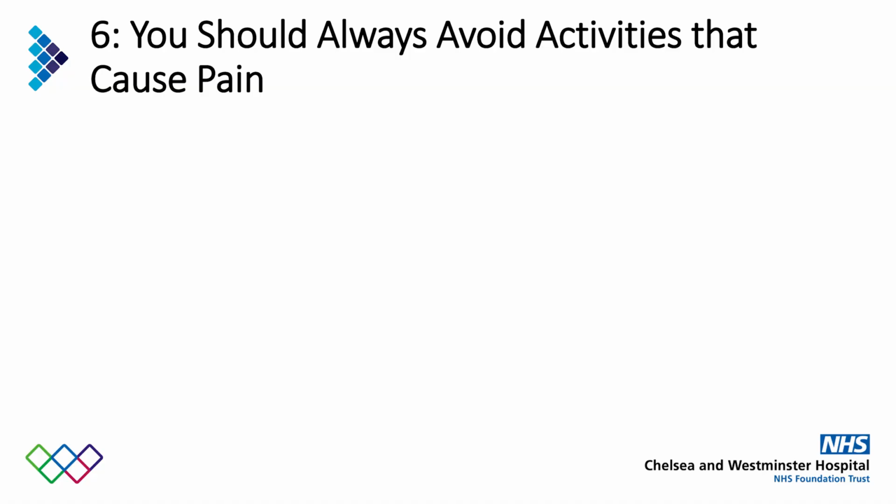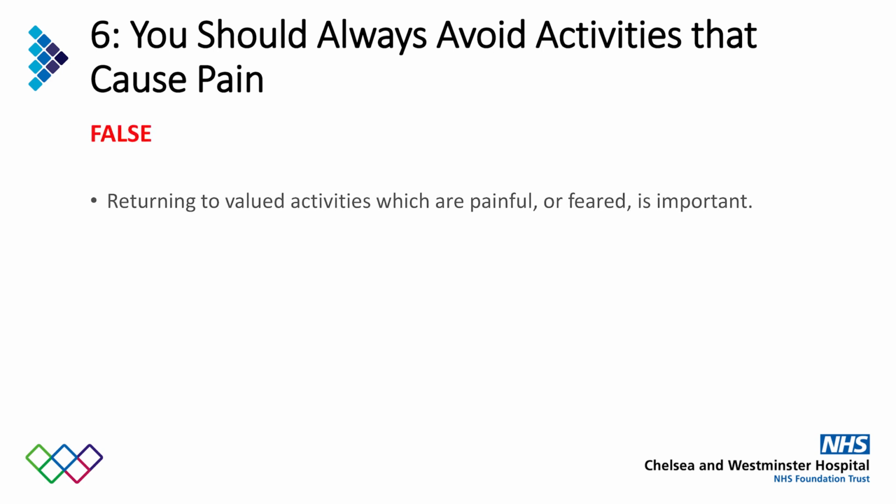So number six, you should always avoid activities that cause pain. Again, unfortunately this is false. We know that getting back to things that are important to you, even though that might be fearful or painful, is really the key to a good recovery.